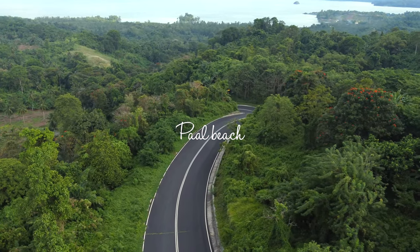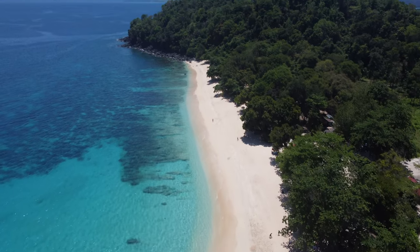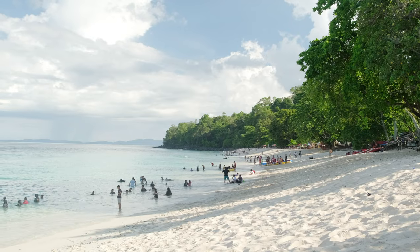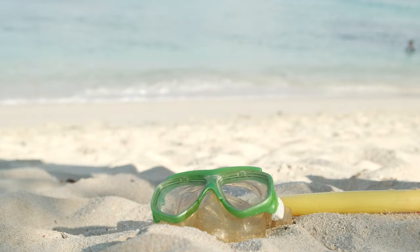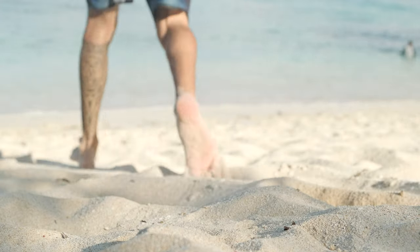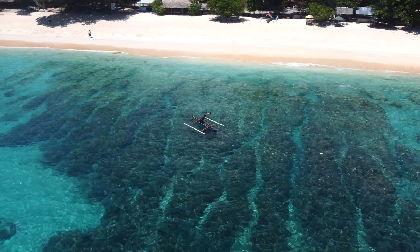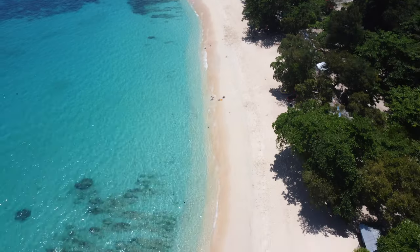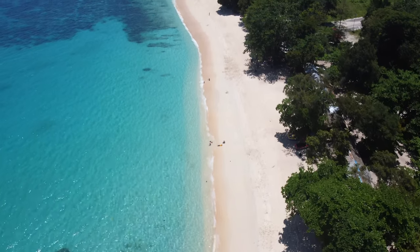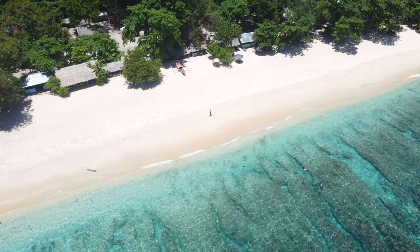Hidden away in the northern reaches of Sulawesi, Paal Beach is a serene hidden paradise. A popular weekend destination for the locals, the beautiful stretch of pink golden sand surrounded by verdant hills and crystal clear water is sure to leave you in awe. With its breathtaking beauty, you may just find yourself returning to Paal Beach more than once.